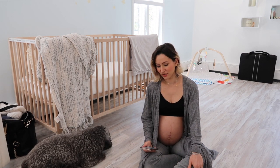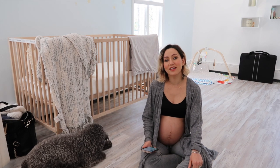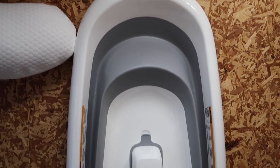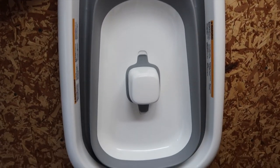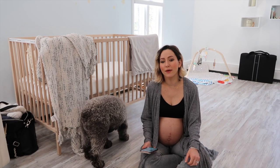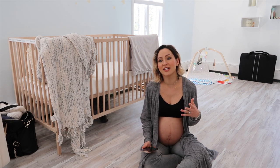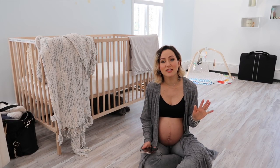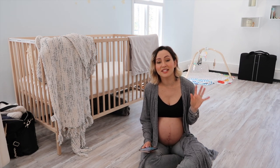Then I got the Axotat Splash and Store bathtub. I actually really had a hard time finding a bathtub. I feel like there's not many good reviews on a lot of them. But I wanted something that would grow with the baby. We also only have a shower upstairs, so I kind of wanted it to be like a mini bath, but also something that's really easy to store. So this actually hangs in the shower and it collapses, so I think it's really great for saving space.